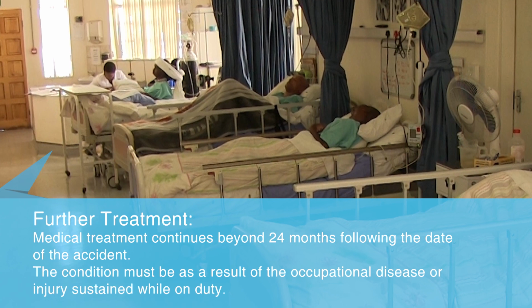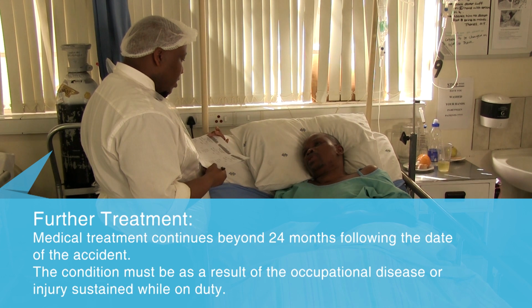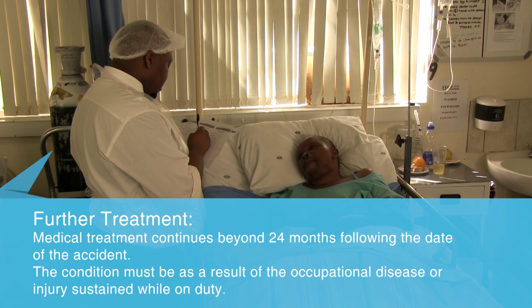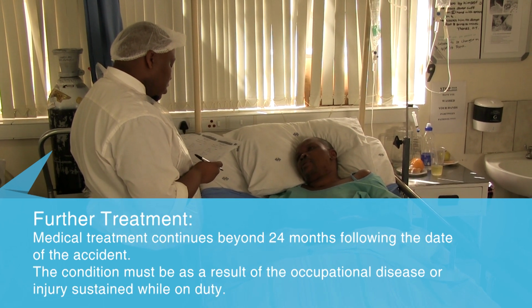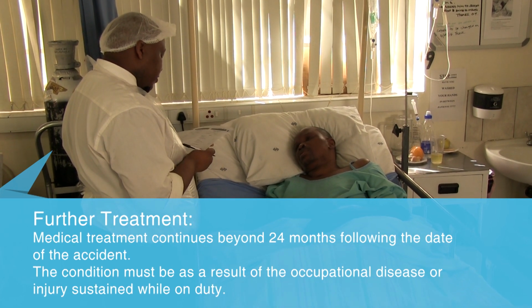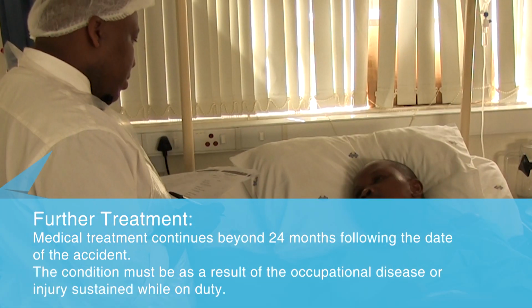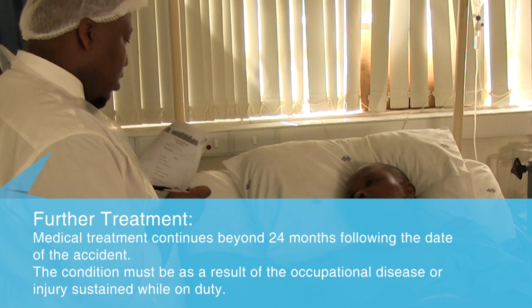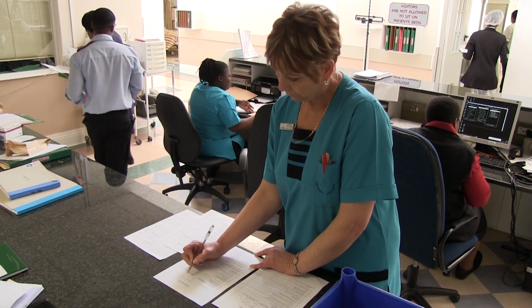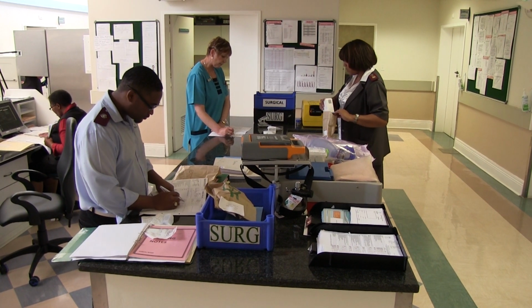Further treatment occurs when medical treatment continues 2 years following the date of the accident. In most cases, further treatment is required when it becomes evident that further treatment for an occupational injury or disease is indicated to improve the condition. The condition must be as a result of the occupational injury sustained or disease contracted while on duty, which RMA is liable for in terms of the COID Act. The medical service provider must submit a written motivation to RMA for consideration and a written authorization number must be obtained from RMA before treatment starts.